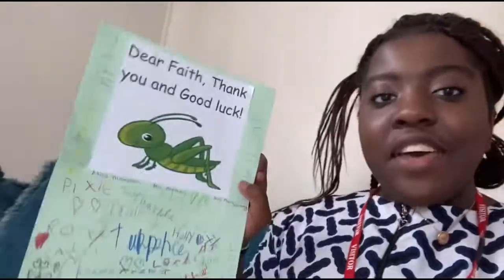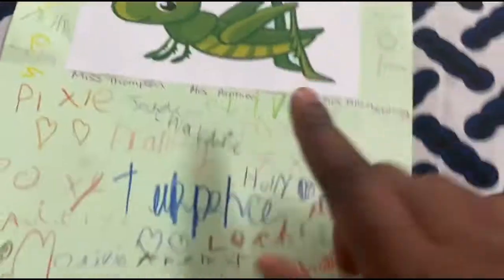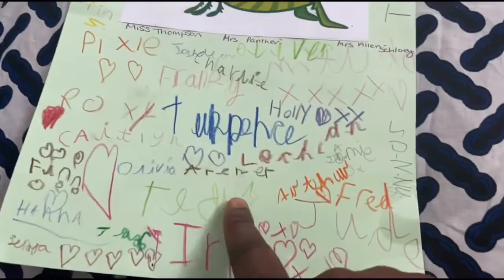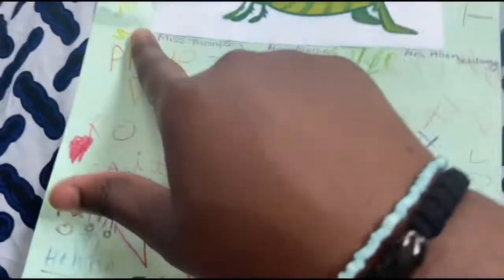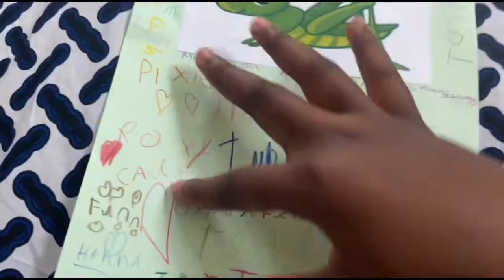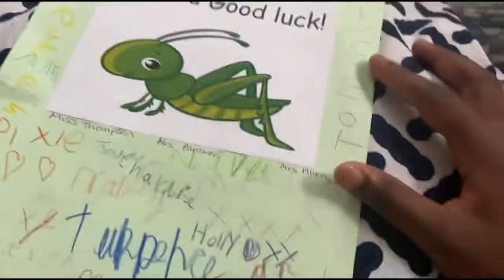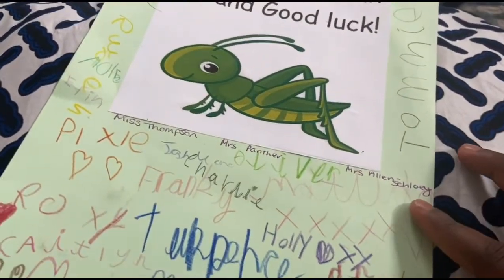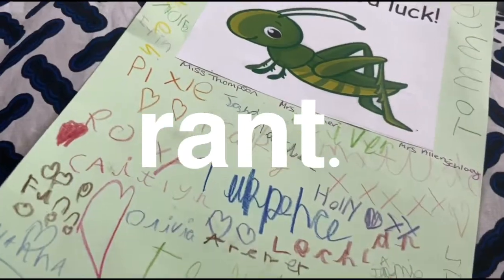And they also made me this. It says, dear Faith, thank you and good luck. That's the class I was in, Dragonflies. And it's got all their names in it. So Frankie, Toppins, Livia, Irina, Lachlan, Arthur, Fred, Iris, Erin. Erin's sister's actually in my class, so hopefully I'll be able to see her. And Caitlin, where's Caitlin there? Them two will give me so many hugs. Alf, Aoife, oh Aoife, Teddy, Tommy, Miss Allen, Scully. Sierra, oh it's actually so sad.